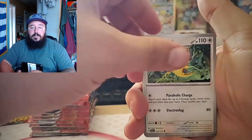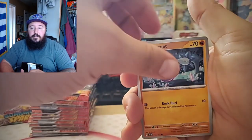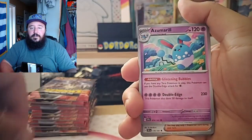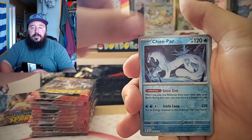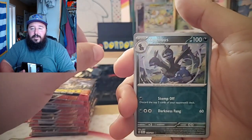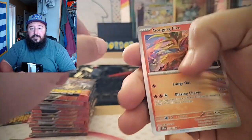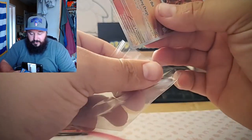Leaf Energy, Heliosisk, Kadile, Liment, Magnemite, Iron Bundle, Azul, Alicia's Appeal, Chen Pao. I don't know what that one is. That's a pretty cool looking card. And then a Gouging Fire. Never see enough of those cards. They're pretty useless.